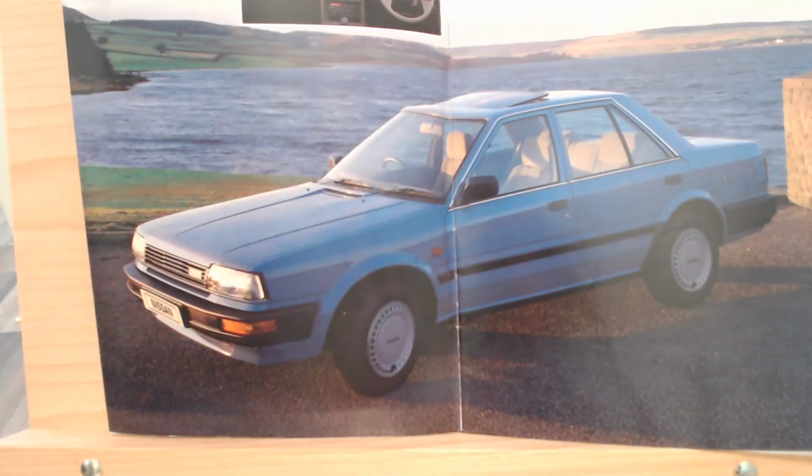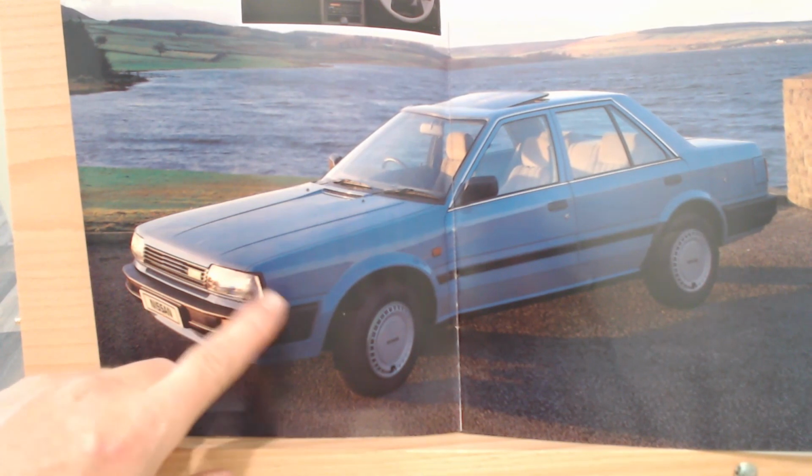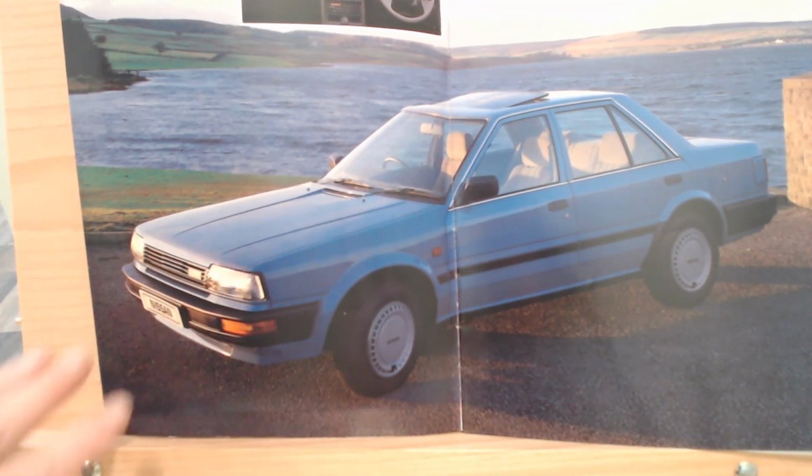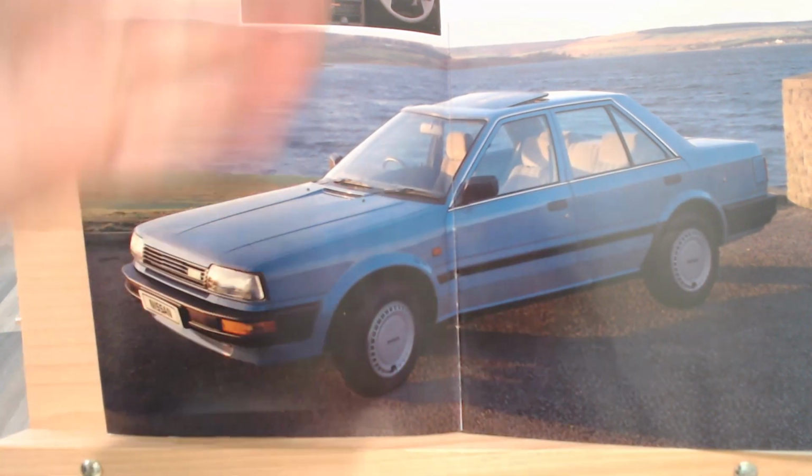So this is your Bluebird in 87, and like I say, built in knockdown kits in the UK by this stage. It has a fancy sort of design on the light, more updated rounded lights, and now wraparound bumpers, as you can see. And obviously we've lost all that chrome. Fair enough, that makes perfect sense.